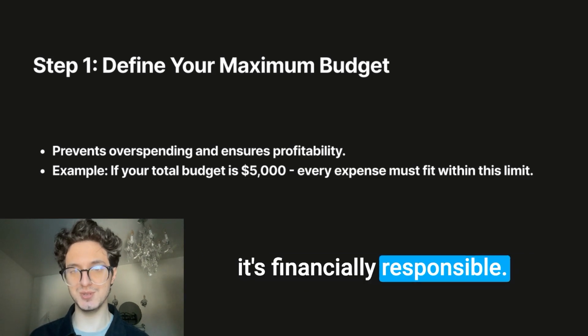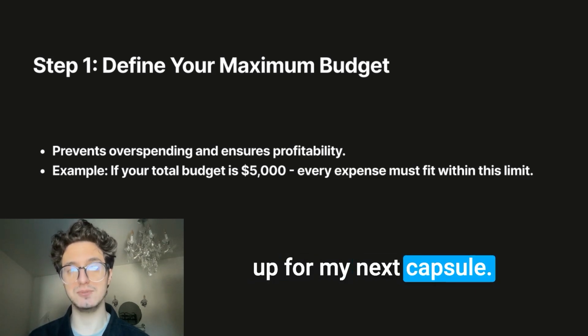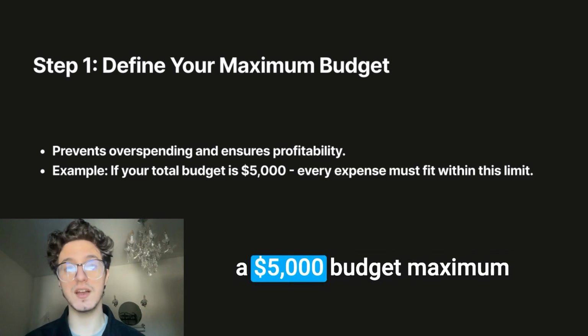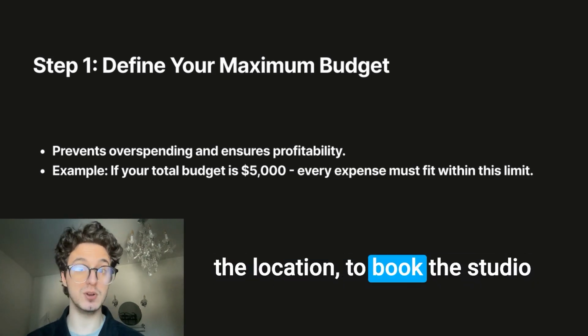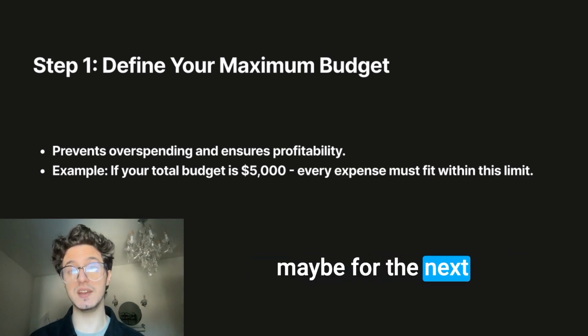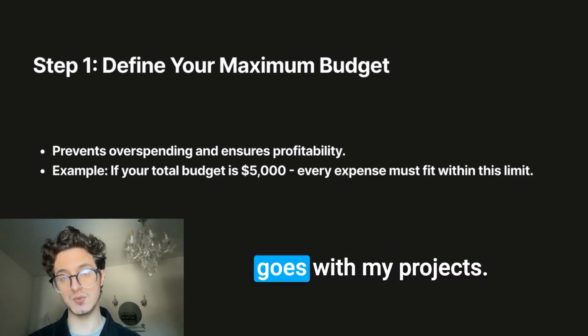Another example, I have a photo shoot coming up for my next capsule. I told the art director that I'm working with that I have a $5,000 budget maximum for the entire shoot. That accounts for the team, for the location, to book the studio, and for the deliverables like photos and videos. Maybe for the next capsule, I'll have a little bit of a bigger budget. That's usually how it goes with my projects.